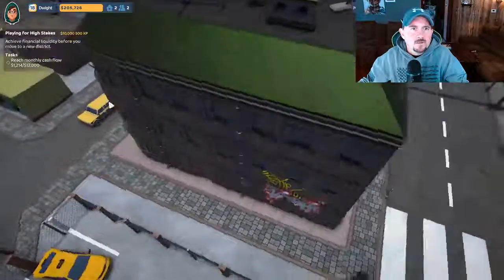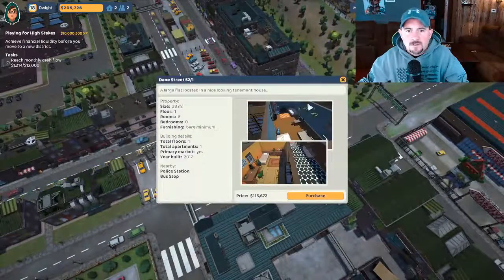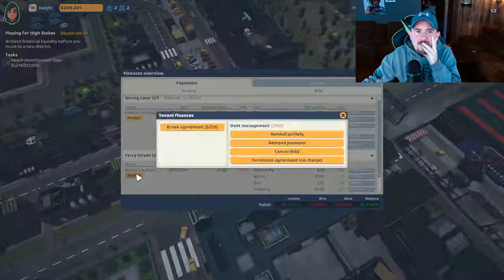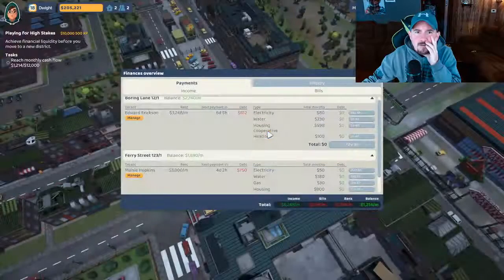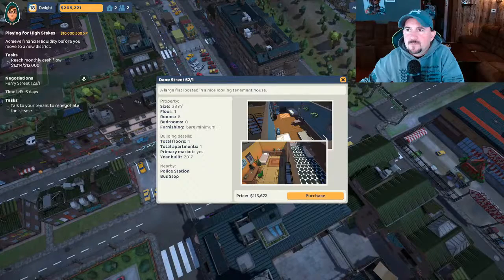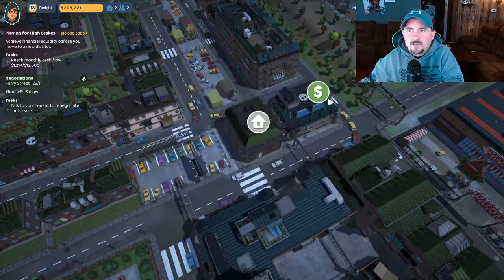So, should we consider buying another 115,000? Okay, Maisie, you're behind on your rent. So are you, Edward Erickson, already. Do not make me send the goon squad after you. Oh, you've got no money. I got two deadbeats. Two freaking deadbeats. All right, no, I don't want to purchase that. Not right now.